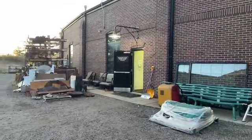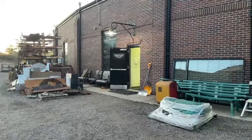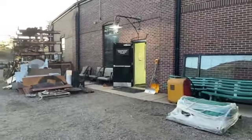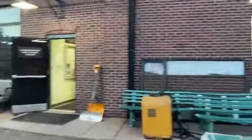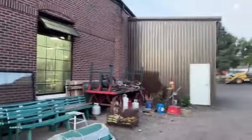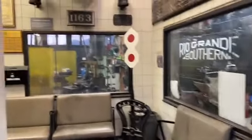I'm at the Colorado Railroad Museum for the Rail Fair and Steam Up event. The Denver and Rio Grande 491, K-37, is going to be running today. And I'm going to take you for an early morning visit into the engine house, roundhouse here at the Colorado Railroad Museum.